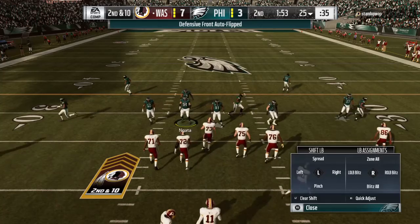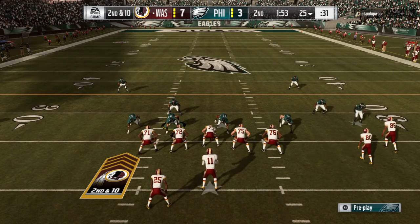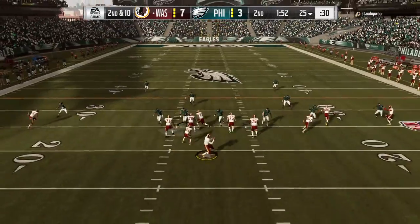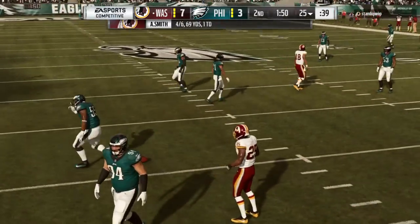Line of scrimmage, again the 25, 2nd and 10. On 2nd and 10, Smith. And that is incomplete here.